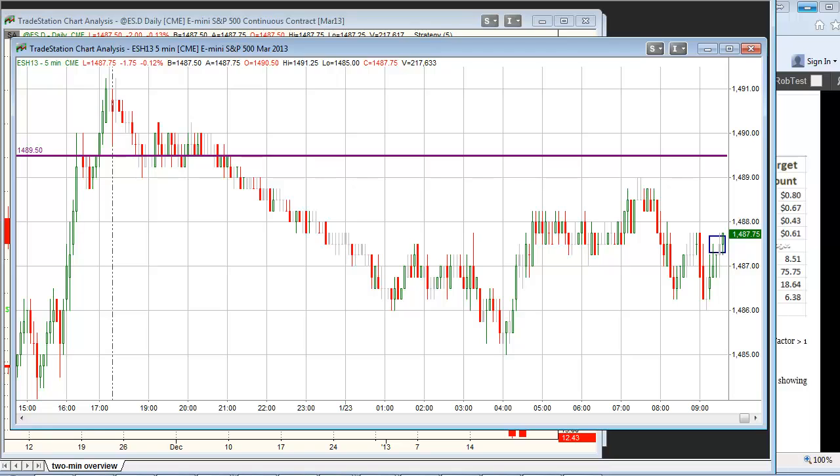Early on, the trade went against me, but that didn't last very long. It began a slow slide from about 6 p.m. until 1 in the morning. And just after 1, the market reached my target of 1486. Unfortunately, while there were several trades at that level, I did not receive a fill.